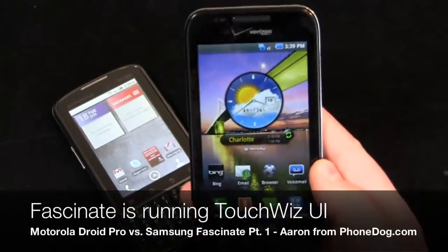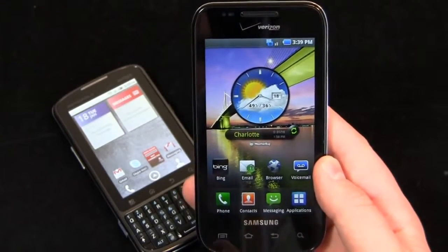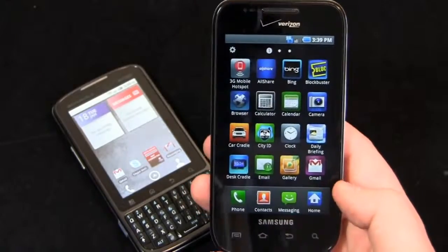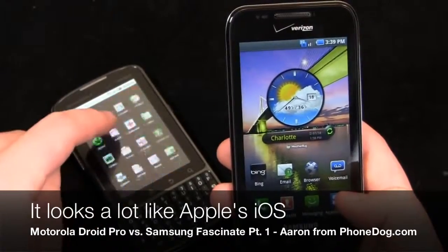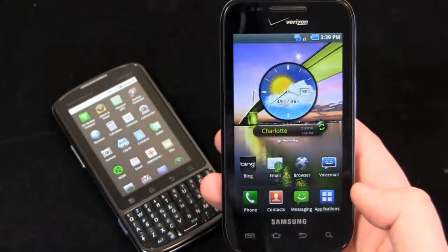This is running Samsung's TouchWiz user interface and is actually still on Android 2.1. Samsung hasn't updated it as of this video, but it's still on Android 2.1. Now this one takes on more of an iPhone look and feel, whereas this preserves the Android scrolling up, scrolling down. This takes on an iPhone look and feel.